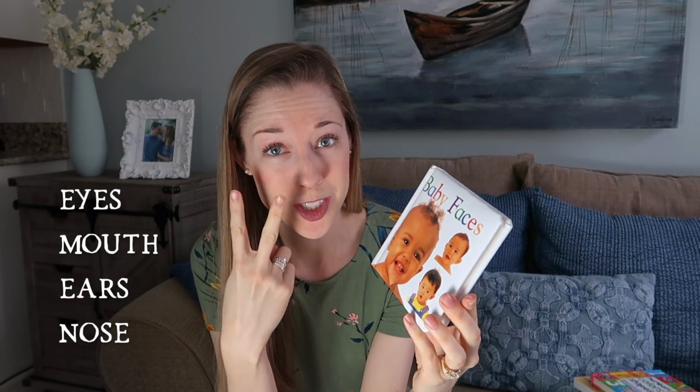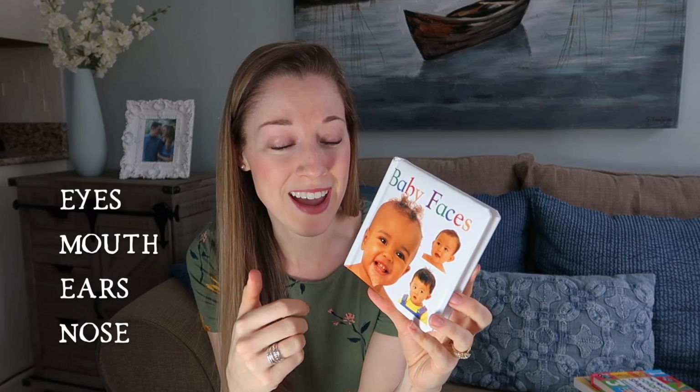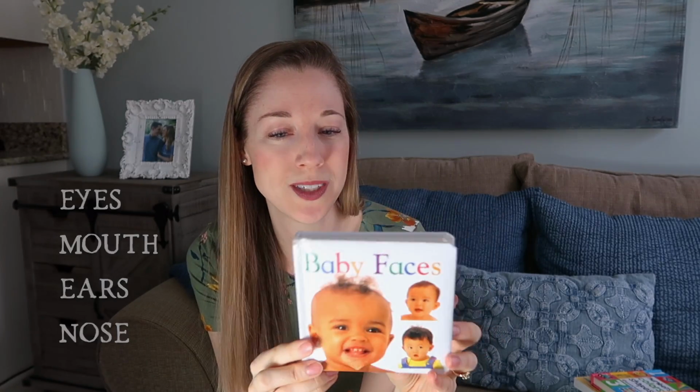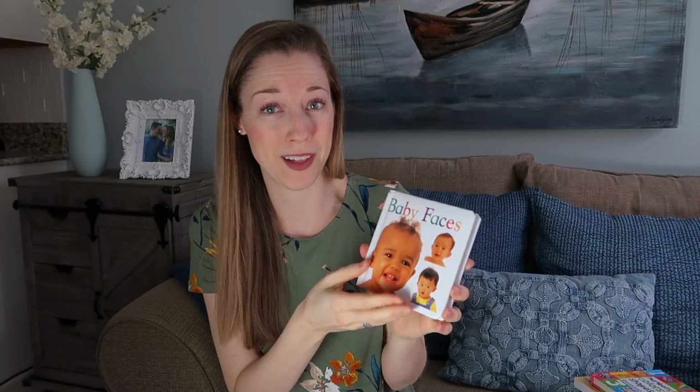So each baby has 2 eyes in this book, so that would be 48 times that they're hearing the word eye. You could talk about the mouth, ears, nose. Don't forget the babies on the binding and on the back too to include as you're talking about them. So here's what it would look like.